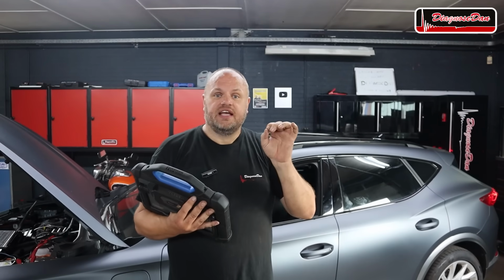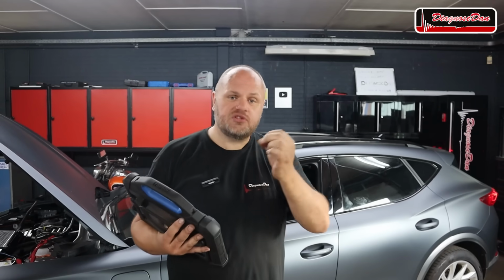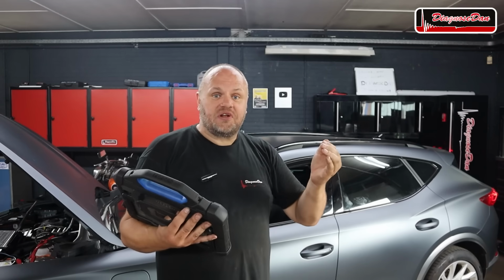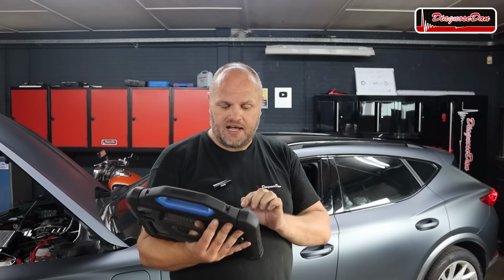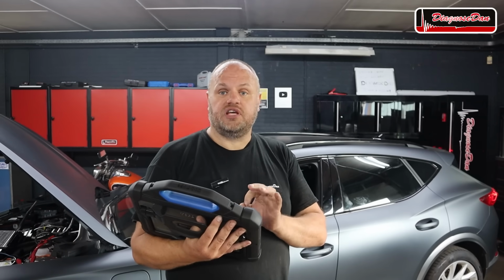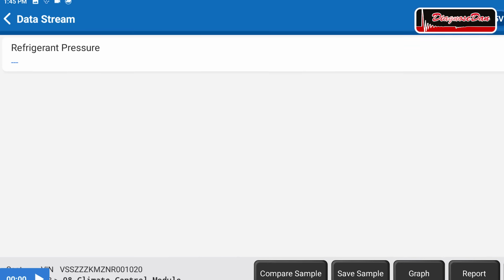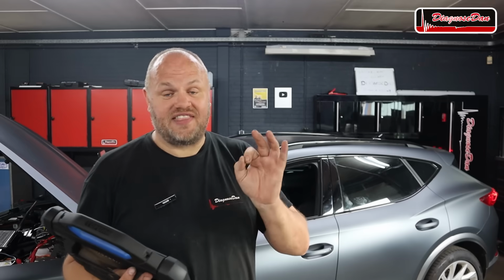Now the sensor isn't just a dumb on-off switch, it is a smart sensor that converts an analog signal into a digital signal and then sends it to the control unit. Now the control unit is saying, I'm not receiving that signal. I just went into live data and looked at the data PID for the refrigerant pressure, and I'm not getting a value, but I'm getting a few dots. So there's definitely something weird going on with that signal.